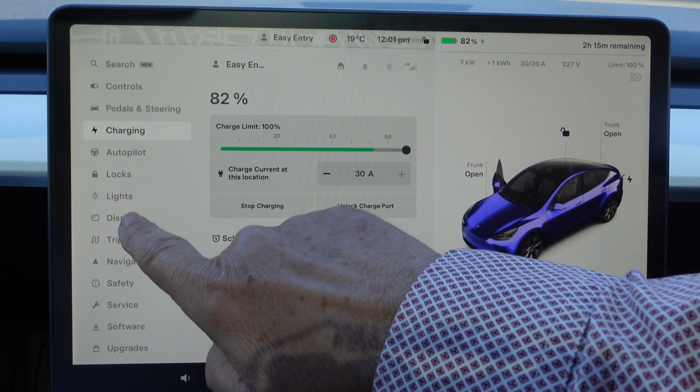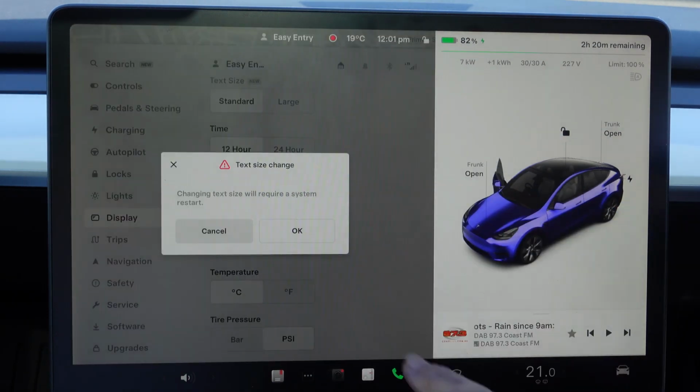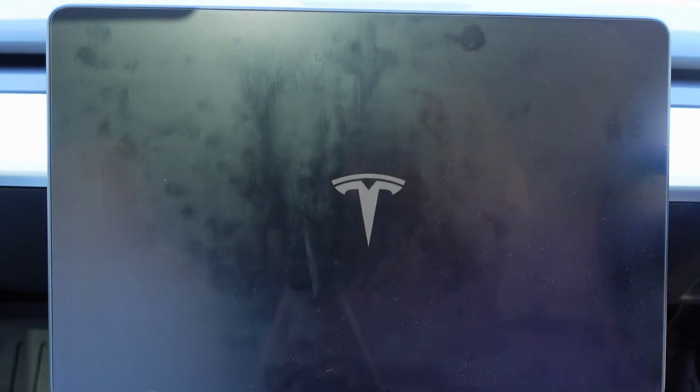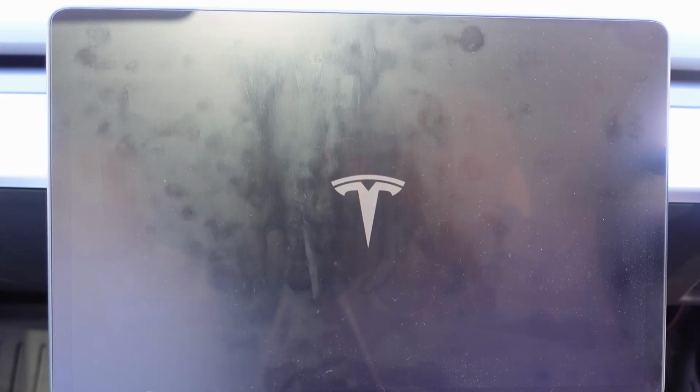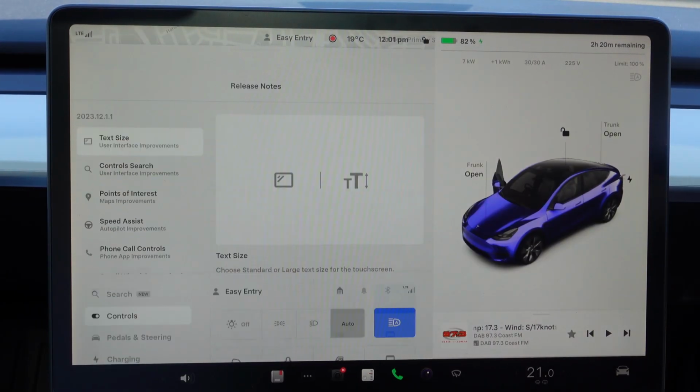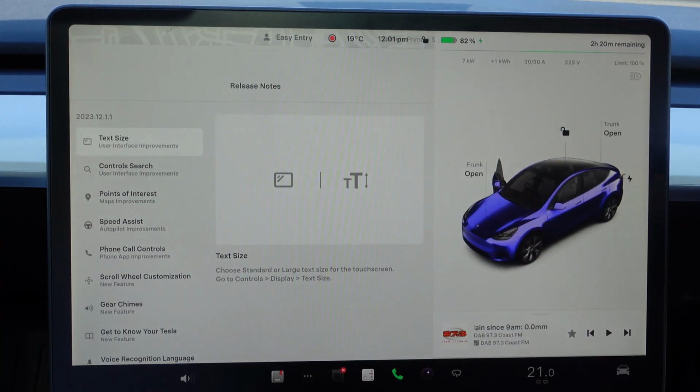So if we go down to display, scroll down, I'll put it back to standard, although I am a bit old and I need glasses, I can still read the screen quite happily. Alright, so that is text size, small and large.